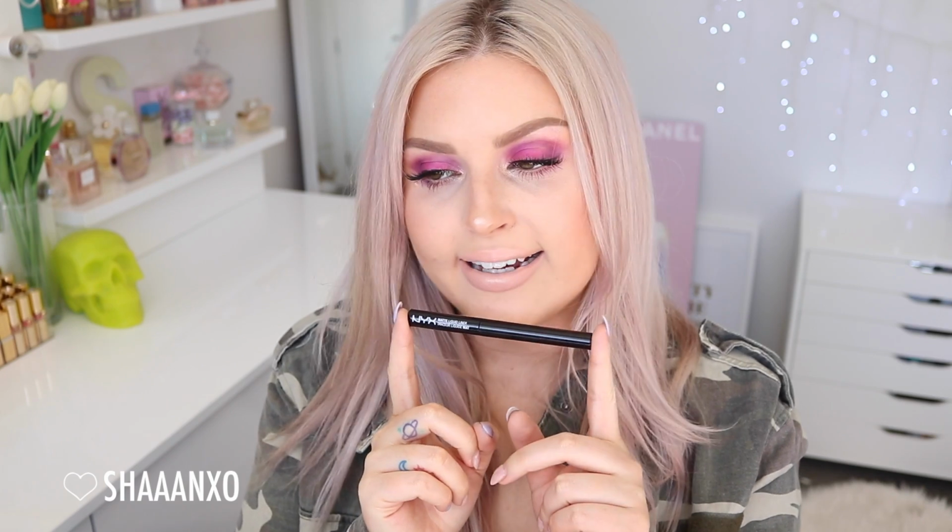Eyeliner is easy. NYX Matte Black Liquid Eyeliner. It's easy to use for me. I love the little brush applicator. It's really tiny and flexible. It's easy to use. Lasts all day. It doesn't crack. It doesn't fade. I like how it's matte. It's just one of my favorite liquid, well, it is my favorite liquid eyeliner of all time.